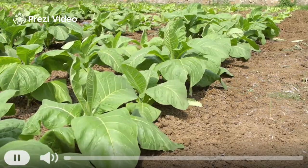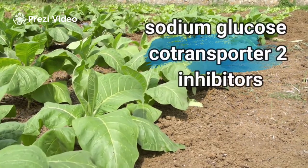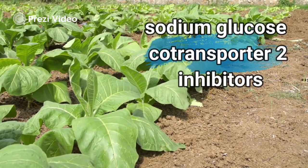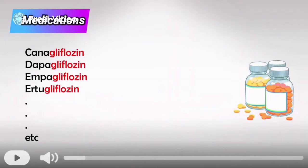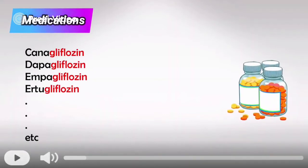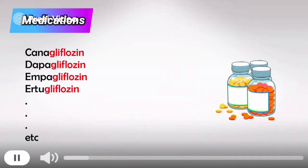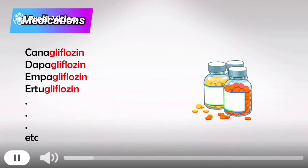Welcome back. In this video, we'll talk about the antidiabetic drugs of the class sodium glucose co-transporter inhibitors. It's a family of medications, drugs ending in gliflozin. We have empagliflozin. It's a brother drug with the suffix gliflozin, and they're used to treat type 2 diabetes.